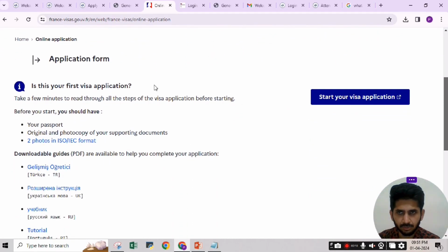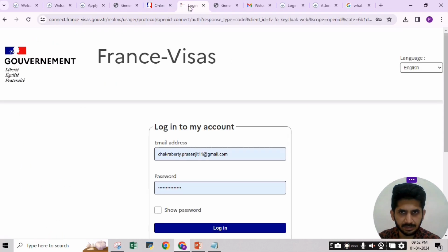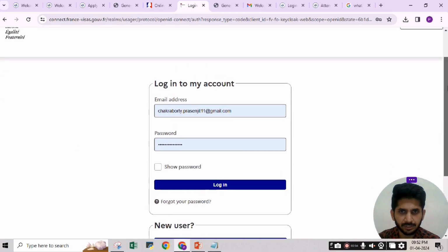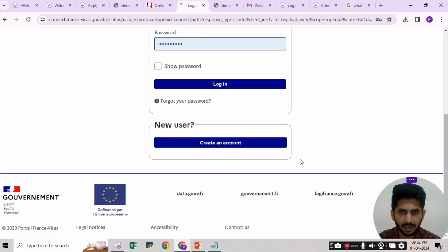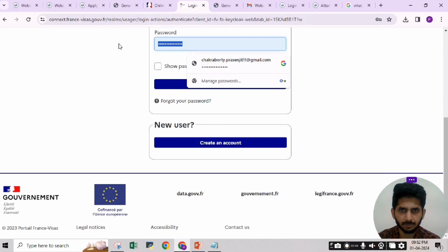So here you need to apply through this application form. You need to click on start your visa application. Once you click on this, another website opens which looks like this. Okay, so at first, if you are a new user, you need to create the account and fill in all the necessary information. Once you are done with that, after that you can log in to this particular website. Okay, let me quickly log in.